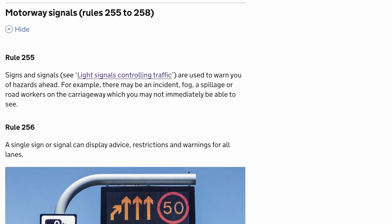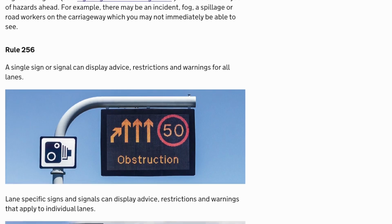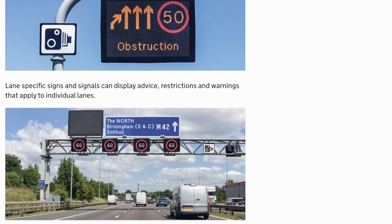Motorway signals, Rules 255 to 258. Rule 255. Signs and signals are used to warn you of hazards ahead. For example, there may be an incident, fog, a spillage, or road workers on the carriageway which you may not immediately be able to see. Rule 256. A single sign or signal can display advice, restrictions and warnings for all lanes. Lane-specific signs and signals can display advice, restrictions and warnings that apply to individual lanes.